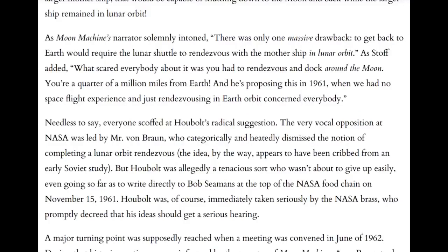What scared everybody about it was that you had to rendezvous and dock around the Moon. You're 250,000 miles from Earth, and he's proposing this in 1961 when we had no spaceflight experience and just rendezvousing in Earth orbit concerned everybody. Needless to say, everyone scoffed at Houbolt's radical suggestion. The very vocal opposition at NASA was led by Mr. von Braun, who categorically and heatedly dismissed the notion of completing a lunar orbit rendezvous.